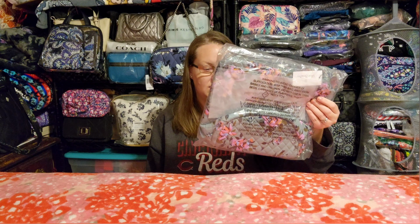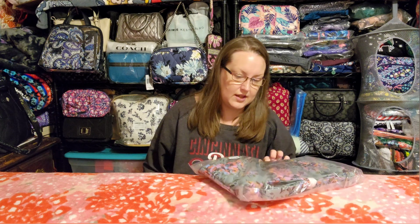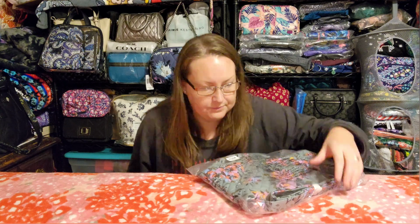the Bucket Crossbody in Rosy Outlook. Now, a couple things I have to say about this before I even pull it out to show y'all. One, let me show you how this was packaged and sent to me. I apologize for all the crumpling noise because I did leave it in the bag to show y'all this. But look at this. This is absolute garbage how this was bent and shipped to me.